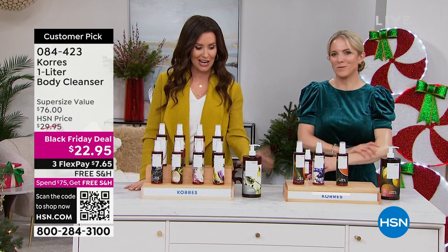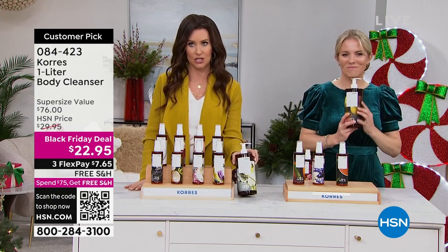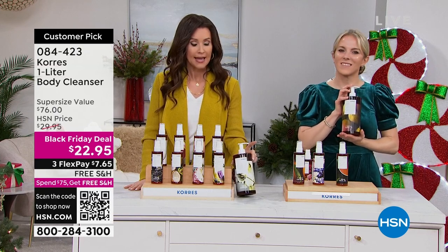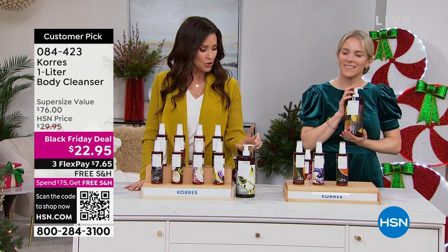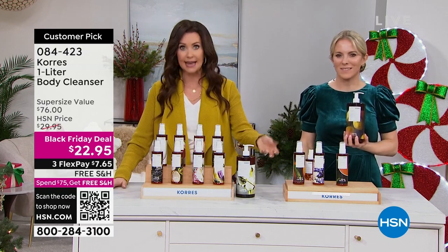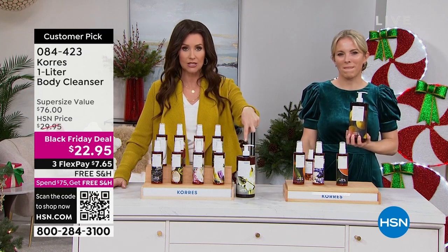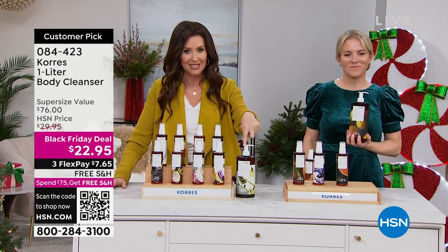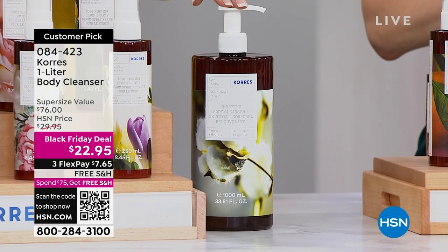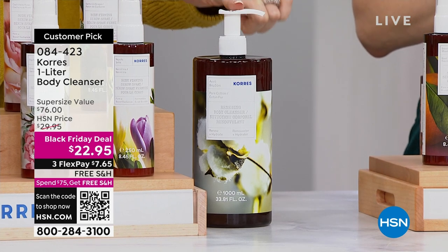Now, the leader, if you're thinking about coordinating, you want the hydrating cleanser that gives you softer and firmer and of course more hydrated skin. It's got to be the cleanser. Usually one is $19. That's your original size. This is four of the $19 size for $22.95. So for just about $3 more, you get three additional bottles of the body cleanser in a beautiful pump.